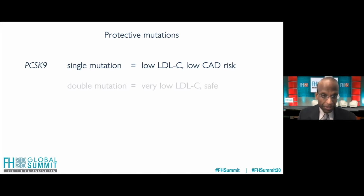And what got people very excited was the identification of a small number of individuals who have double mutations, who have both copies of the gene mutated, have the PCSK9 gene entirely turned off. And that results in very low LDL cholesterol. And at least in the few individuals who are found to have the double mutation, they're alive. As far as we know, they're well. There appears to be some measure of safety in entirely lacking PCSK9, which made it a very attractive therapeutic target.